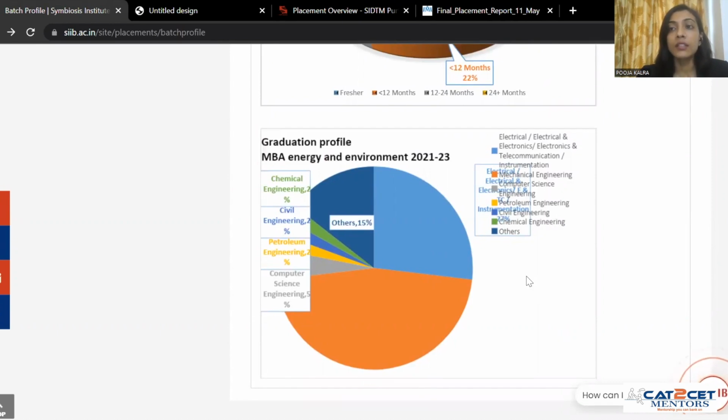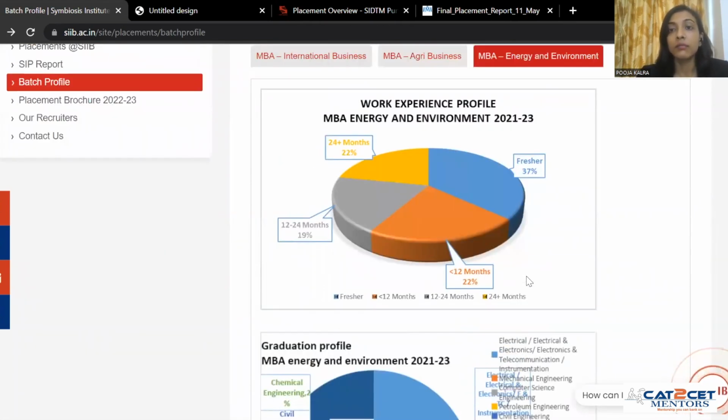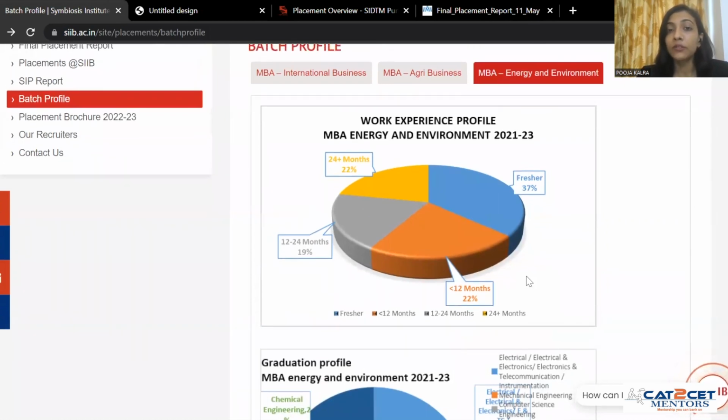But in Agribusiness, there is no eligibility criteria in terms of the undergrad degree. But in MBA in Energy and Environment, there is an eligibility criteria. The candidate has to be from BTech, BSc, or BE background. Only then are they eligible to apply for this particular profile. And actually, the freshers in this particular profile are quite low. We have a predominant number of work experience people over here.